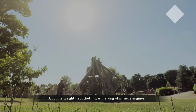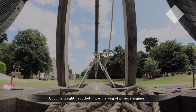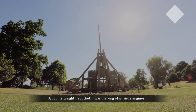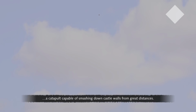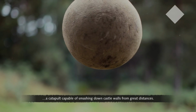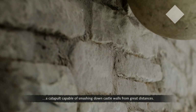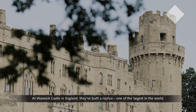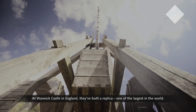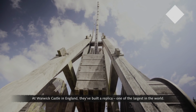A counterweight trebuchet was the king of all siege engines. A catapult capable of smashing down castle walls from great distances. At Warwick Castle in England, they've built a replica, one of the largest in the world.